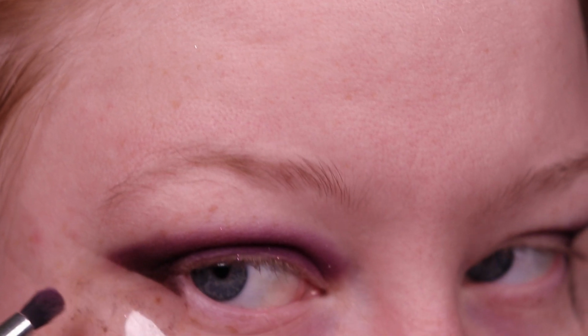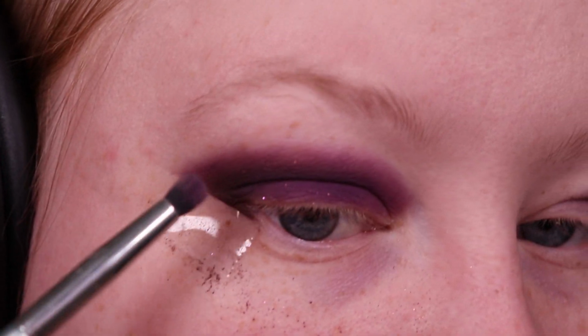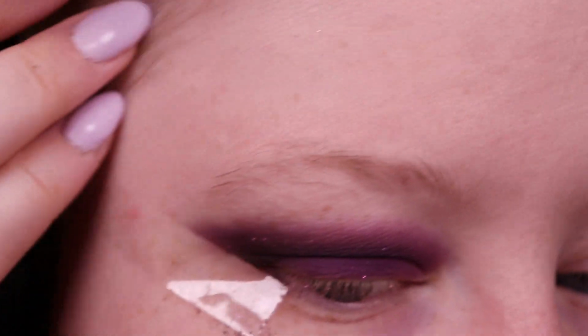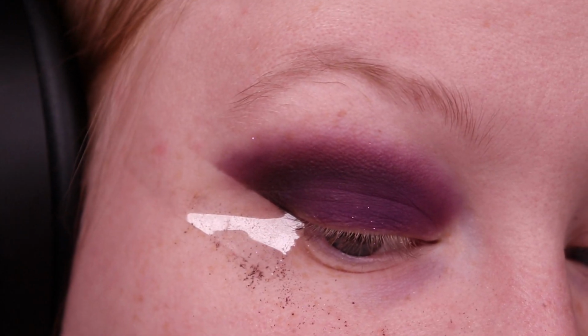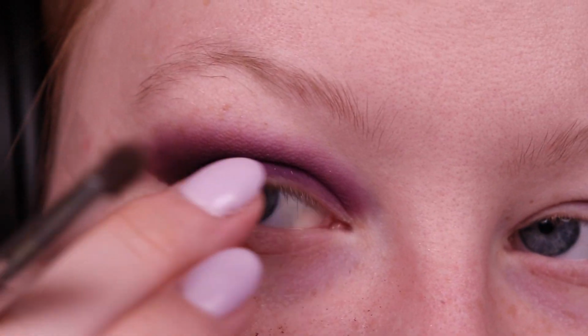Wow, it's so pigmented. I didn't even add anything more and it's still like bam. So as you can see, it was so pigmented that even though I had already packed everything on my lid, it just keeps on going here. So I'm going to try to make sure that it doesn't get way more blown out than this, because I did want it to be more like this and just a slight blend.